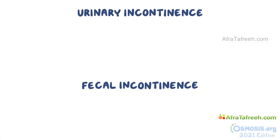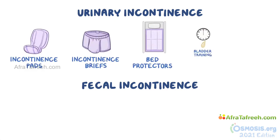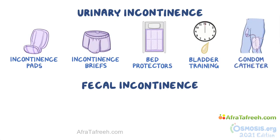Alright, as a quick recap, urinary or fecal incontinence occurs when a client cannot hold their urine or feces. You can help people with urinary incontinence by providing them with incontinence pads, briefs or bed protectors, or assisting them in bladder training. Condom catheters can also help biological males. For clients with fecal incontinence, you can help them control bowel movements with bowel training.